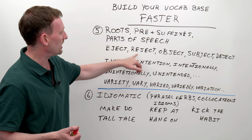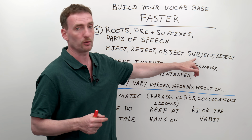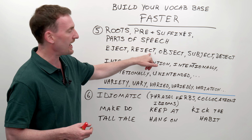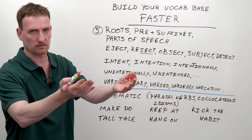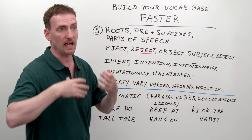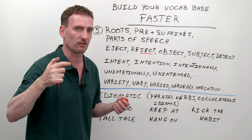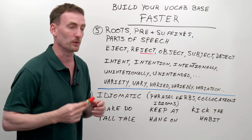So eject, reject, object or object, subject or subject, deject, etc. So the ject, this is the root, means to push out. So eject means I literally push out, like for example, from a plane, right? Like Maverick in Top Gun, he ejected from the plane and Goose got killed and now there's a sequel, right?